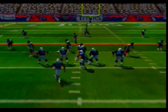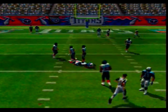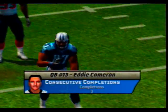Houston comes out on the quarter defense with the pass, and he hits his target. He's one of those guys who can really run. They have plays designed around him in their offensive game plan.